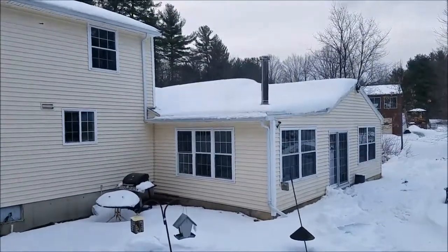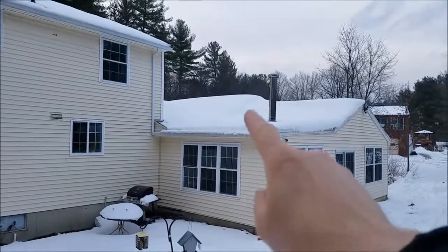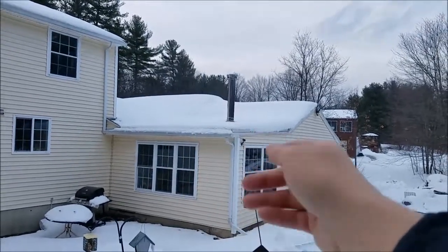At least I get a good view of the roof, which isn't doing too bad for snow piling. It's that part back there where that comes down, and it comes down there that I usually worry about. A few years ago, I had to get up there and shovel it, but this year, not too bad.